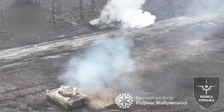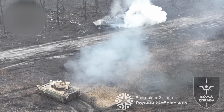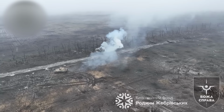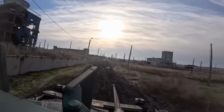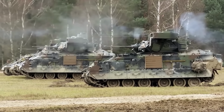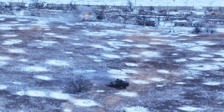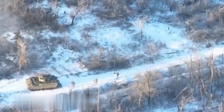Due to Bradley's extensive capabilities, it can be used to destroy armored targets, as seen in this video. It is also interesting that it can engage aerial targets. In some modifications and variants, it is equipped with specialized air defense systems, or, as it's become obvious in Ukraine, being the main purpose of the Bradley, it can simply safely carry soldiers who have specialized weapons against flying targets, armored vehicles, tanks, and so on.